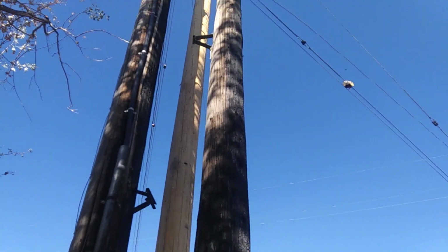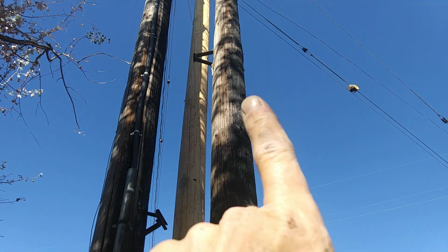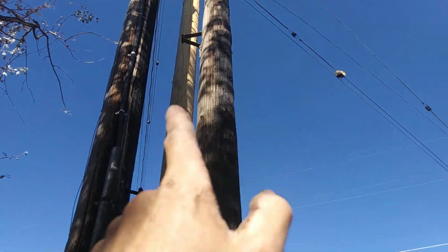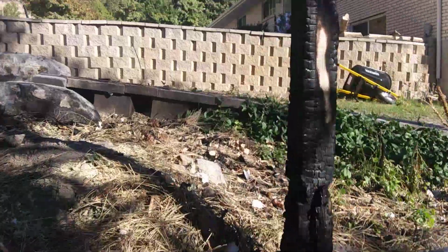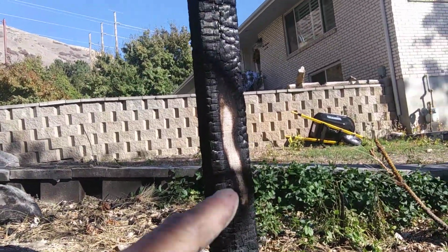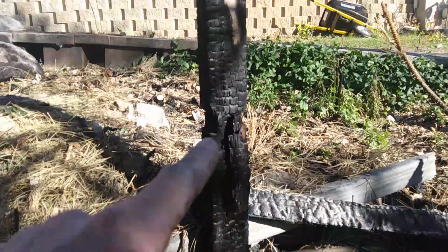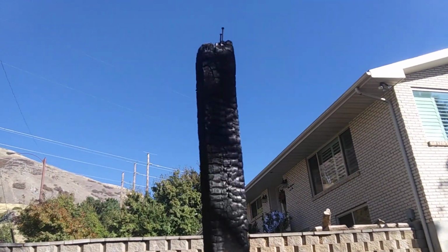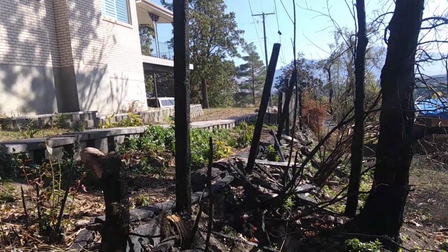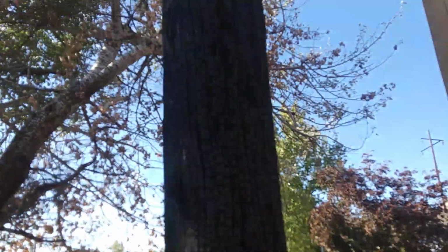Took me a little spill. This one has very similar markings, and yes, it's highly burnt on the right, unburnt on the left. So that side of the pole burned while this side of the pole remained unburned. But I use the term burn very loosely because as you can see, this unburned spot in the middle of a highly burnt post, fire doesn't leave unburnt spots. I'm going to go down the way here and show you a bunch more examples of that. First, let's check this one out. Unburnt spot in the middle of a highly burnt pole.